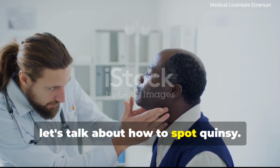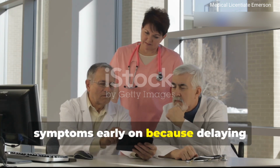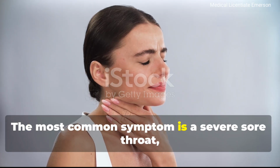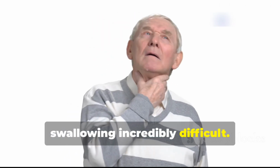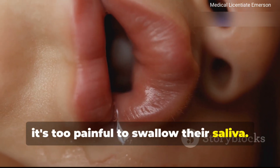Now let's talk about how to spot QUINSY. It's crucial to recognize the signs and symptoms early on because delaying treatment can lead to complications. The most common symptom is a severe sore throat, often worse on one side. This pain can be so intense that it makes swallowing incredibly difficult. In fact, some people with QUINSY drool because it's too painful to swallow their saliva.